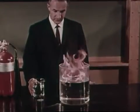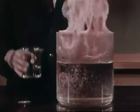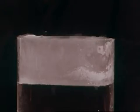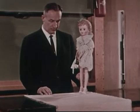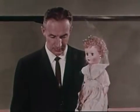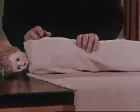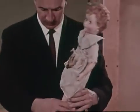But water won't always work. Oil and gasoline will float on water and continue to burn. Foam from the fire extinguisher covers the flame until it shuts out enough oxygen to smother it. In the same way, when clothes catch fire, rolling up in a blanket keeps oxygen away from the fire, putting it out. Even rolling on the floor can smother the flame. But running is dangerous. It supplies more oxygen to the fire.